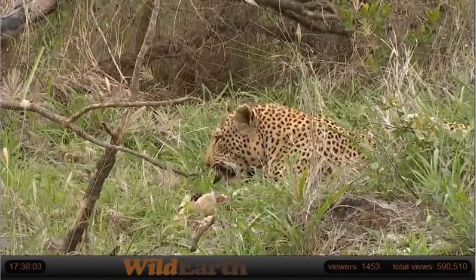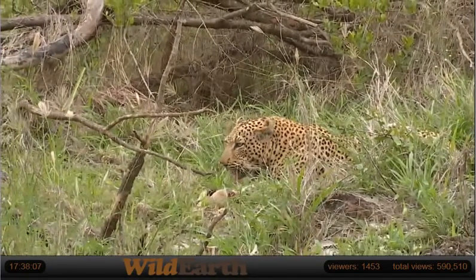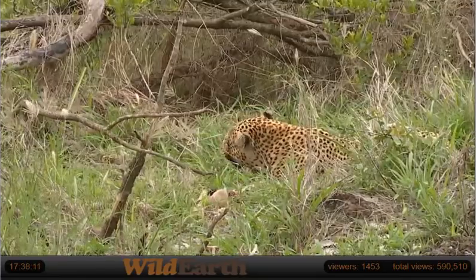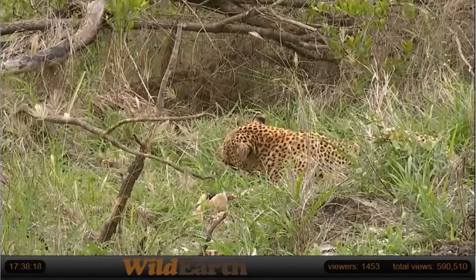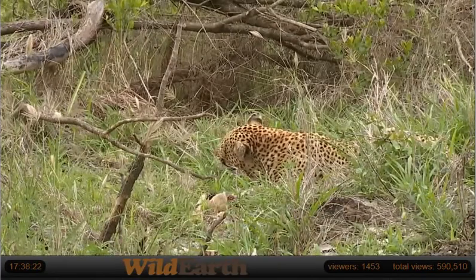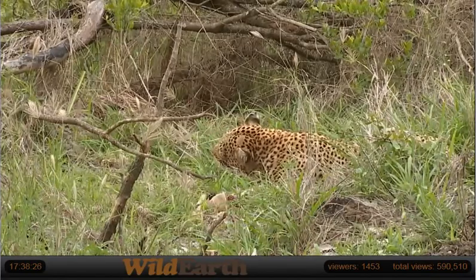What's he on there now? A foot. The hoof sticking out of his mouth. He's not going to digest hair and bone, and the hoof as well, which is just like the horn. It's just pure keratin. All of the cats don't digest hair and bone, so of course all of that is going to come out in his dung.